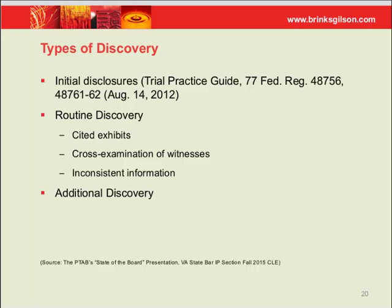For example, I'm a patent owner and I'm arguing that my claims, the combined A and B, and you get surprising results. But I know I have a lab notebook where we combined A and B and the results weren't all that surprising. Under the rules, I have to voluntarily hand that over because it's inconsistent with the position I'm taking in the IPR.